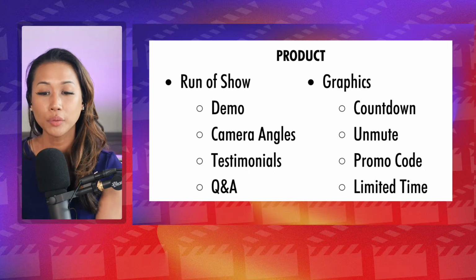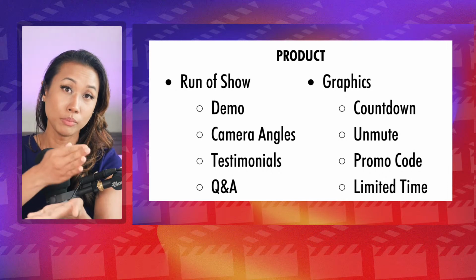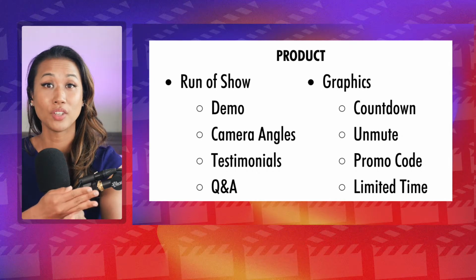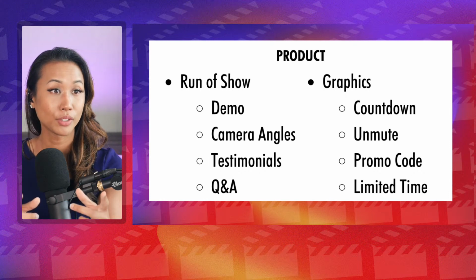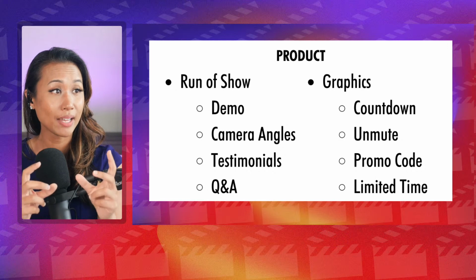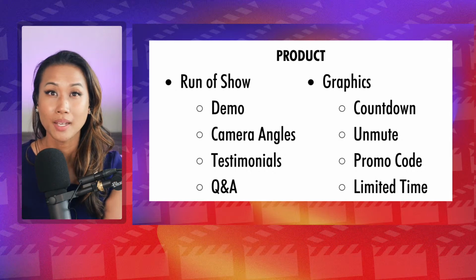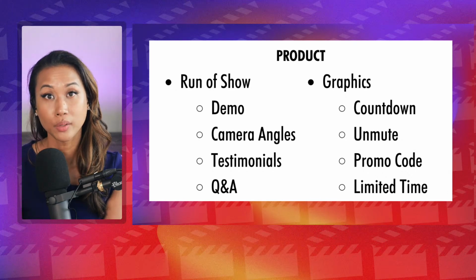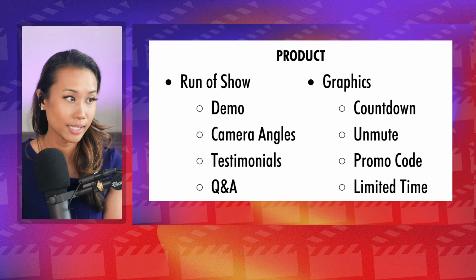If you're working again with a live shopping platform that shows you a dashboard of how much product is being moved at that point, you could say like, oh snap, we only have like 5 left in stock. So if you haven't already checked out already, you might miss out, right? That's going to be an opportunity for you to have that countdown. The other one too that I love is the unmute. So if you're doing something on Amazon, or if you're doing even something on Facebook where they auto mute you at that point, you might want to have like a graphic that says, hey, click to unmute.